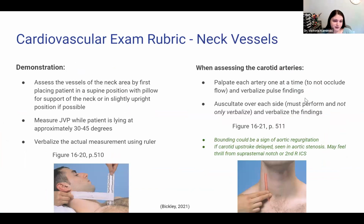Next on the rubric are the neck vessels. So demonstration of assessing the vessels of the neck. So by first placing the patient in a supine position, usually with a pillow behind their head for support of the neck, or in a slightly upright position, you want to measure JVP while the patient is lying at approximately 30 to 45 degrees, and verbalize the actual measurement using the ruler, which you can see depicted right here, figure 16-20 on page 510. When assessing the carotid arteries, you want to palpate each artery one at a time to not occlude the flow and verbalize those pulse findings. You do need to make sure outside of just assessing it that you are verbalizing what the pulse feels like. Auscultating over each side is also important, and you must perform and not only verbalize that. When that is being visualized, you can see on page 511 and figure 16-21 and what those findings may signify.